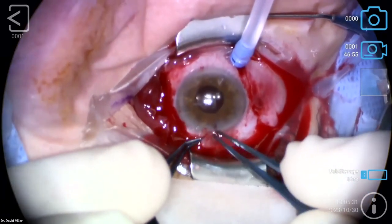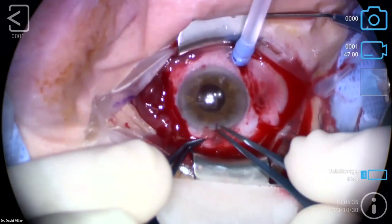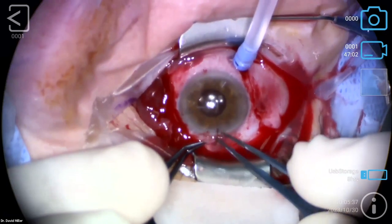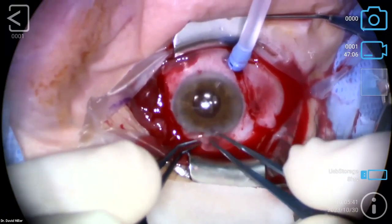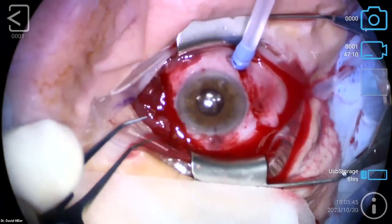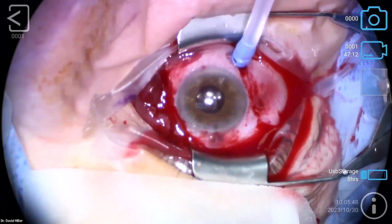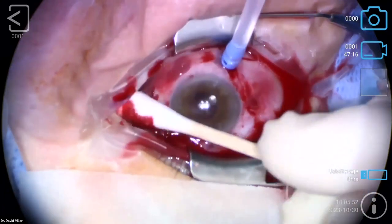You can go on. This doesn't have to be rotated either. It can be. Now we're getting held up there. We're just going to let that go. You have the 7-0. Let's take this clot out.